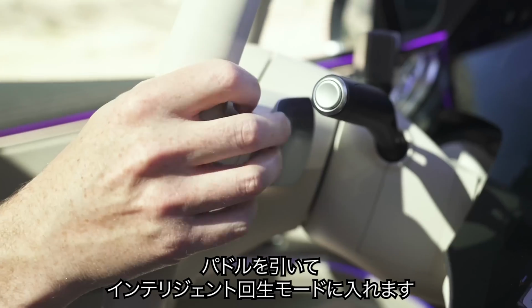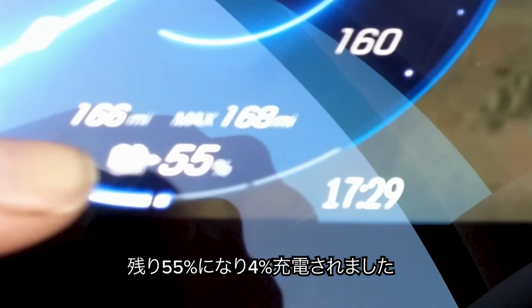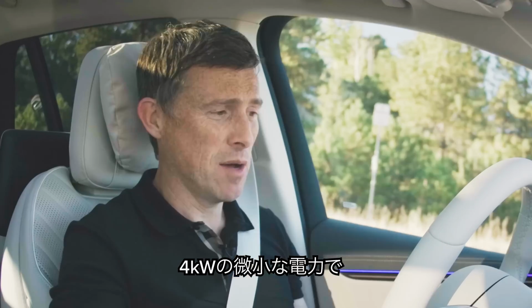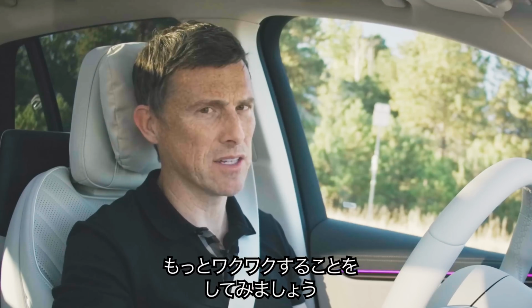What I'm doing is using the paddles to actually change the level of recuperation. And then when I want to pick up speed, pull and hold the paddle and go into intelligent recuperation mode again. I've come to the bottom of the mountain and the battery's now at 55%, so I've put in 4% of battery, which works out to about 4 kilowatts. Exciting, eh?